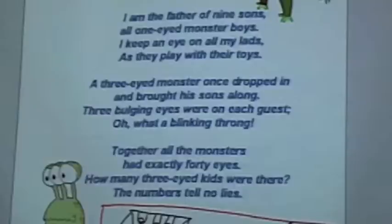I am the father of 9 sons, all one-eyed monster boys. I keep an eye on all my lads as they play with their toys. A 3-eyed monster once dropped in and brought his sons along. 3 bulging eyes were on each guest, oh what a blinking throng.